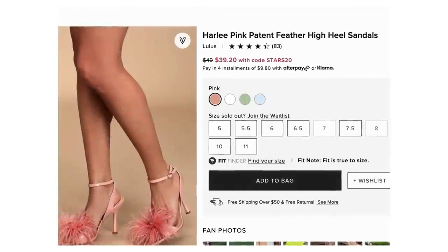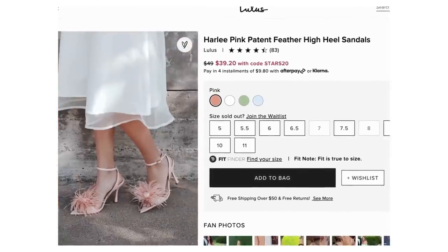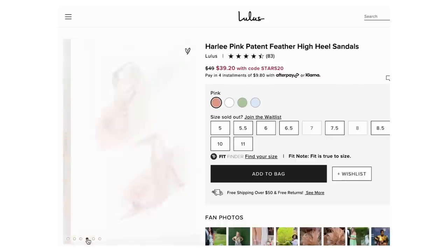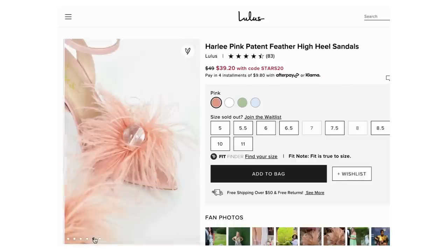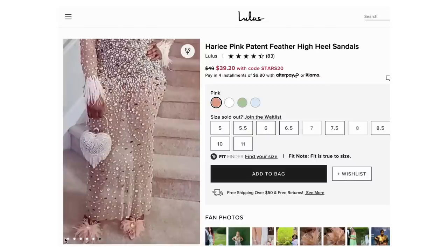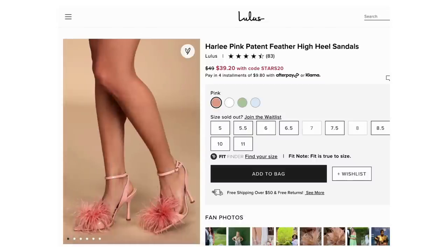Okay, this next pair I found at Lulus. Yes, Lulus. These are $49. They are called the Harlee Pink Patent Feather High Heel Sandals. Same very obvious reason why I chose this one as the last. We got the feather going on the heel. These are real cute. They come in this pink color, white color, and a sage green color. We're going to be looking at the pink color.